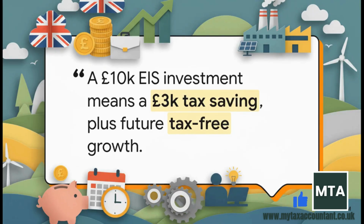Let's make this super clear with an example. Meet Sarah. She's a freelance designer in London, and her business is doing great. She decides to take a £10,000 dividend. She then invests that into an EIS-approved tech startup. Instantly, she can knock a cool £3,000 off her personal tax bill for that year.